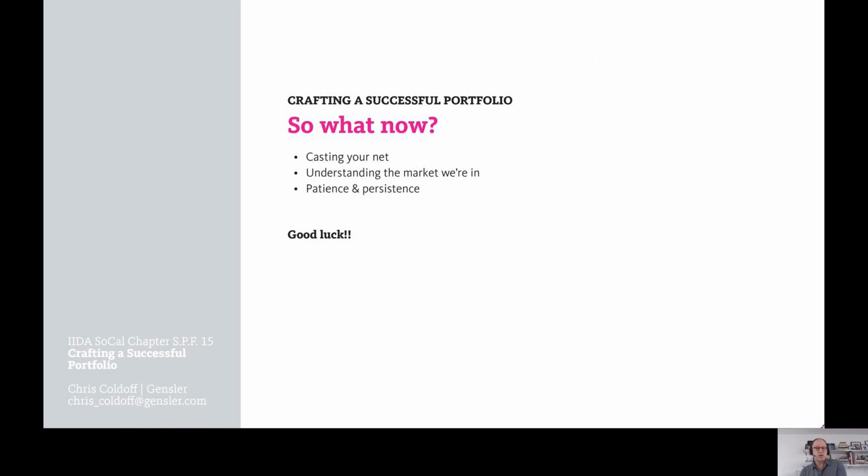If you can tailor your resume and your portfolio at all to aim for those specific job descriptions, that's always a good thing. Again, it's not necessary. And certainly if you know somebody at the firm that can help get you an introduction or at least get your portfolio looked at, that's always a plus. But again, patience and persistence, we will get through this.